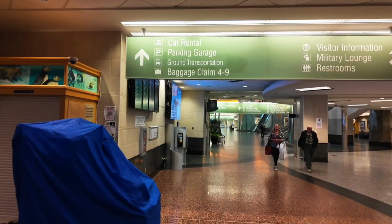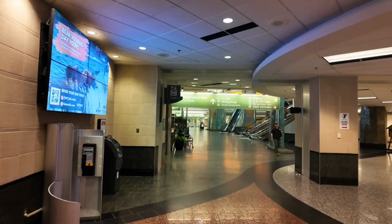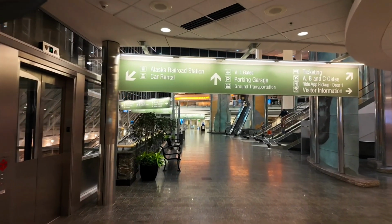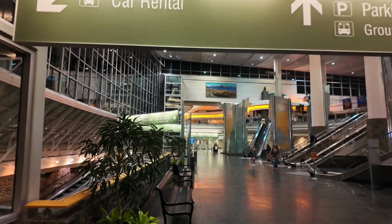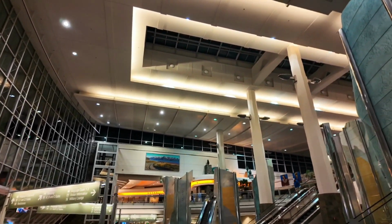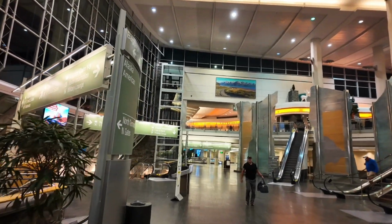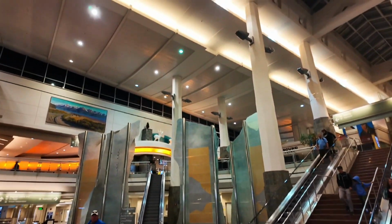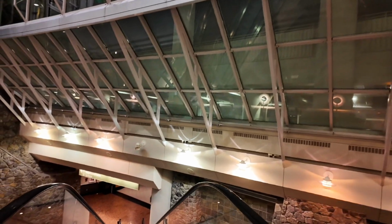Now, if you're using the train, it will be on baggage claim 4 to 9. It's right there. It says Alaska Railroad Station. That's what you're gonna use. Right there. So in the middle of the atrium is the way to go to the railroad station. It will be here on the middle of everything. Right here, guys. So we're gonna go down and check it out.